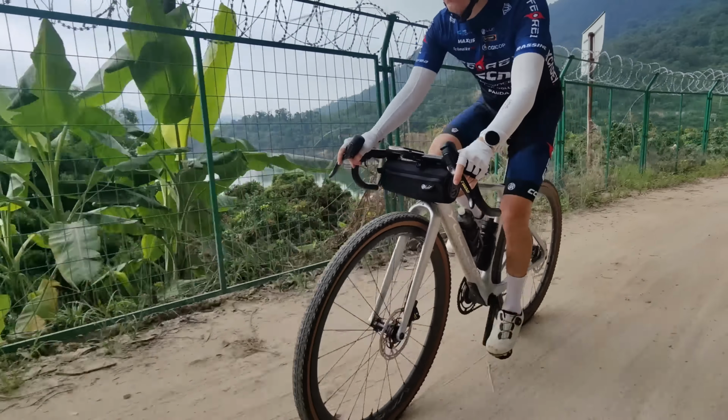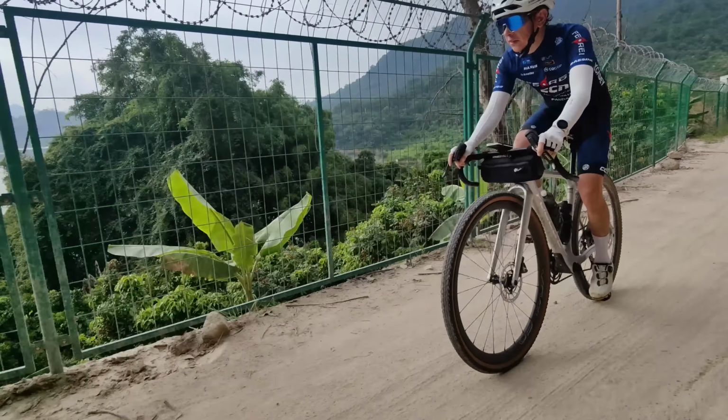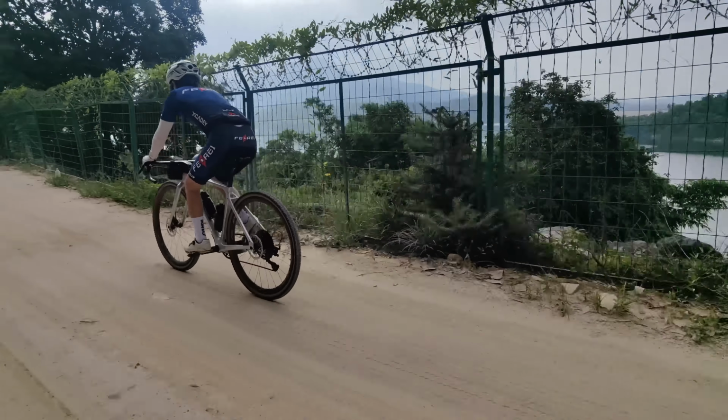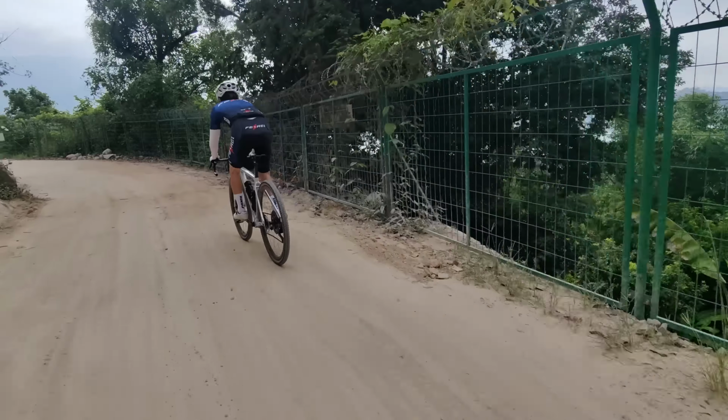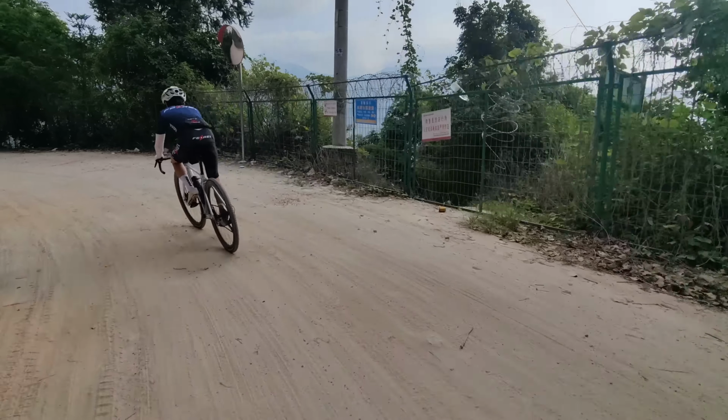Obviously on any bike, especially a gravel bike, most of your suspension is coming from the tires anyway, so any extra few percentage of compliance in the frame is neither here nor there. One thing I did like about the frame is the geometry. And again, just poring over the geometry chart, it wasn't necessarily obvious, but after riding it a few times, it was.